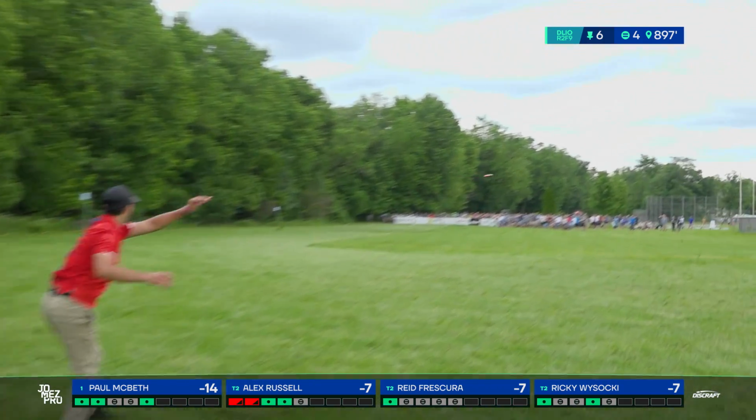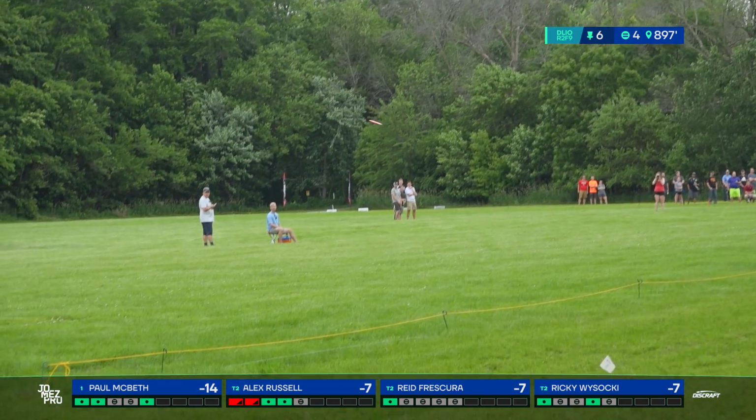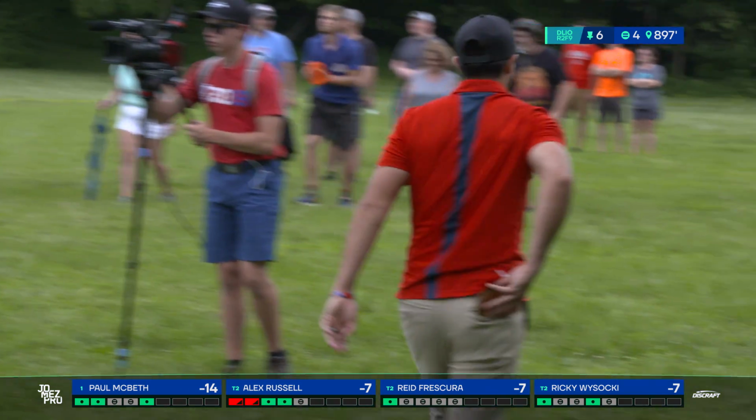Paul's going to force. Takes this one out over the OB. That needs to swing. It needs height. Oh, he gets it. Wow. Oh, wow. Can't get any closer.